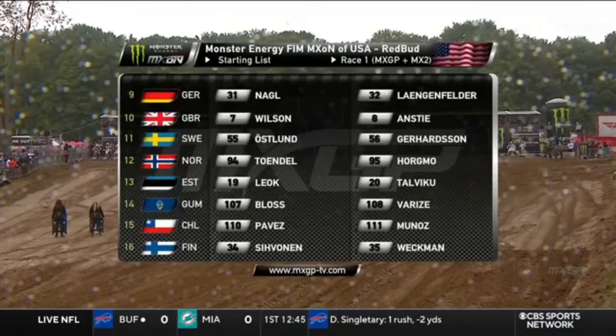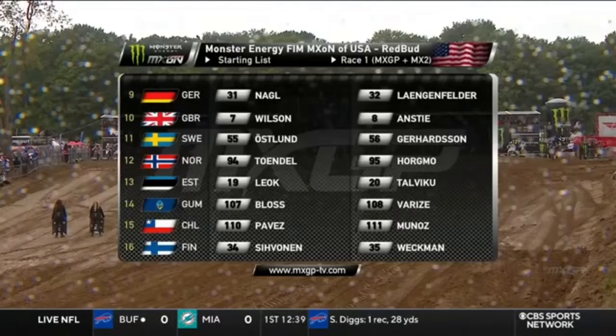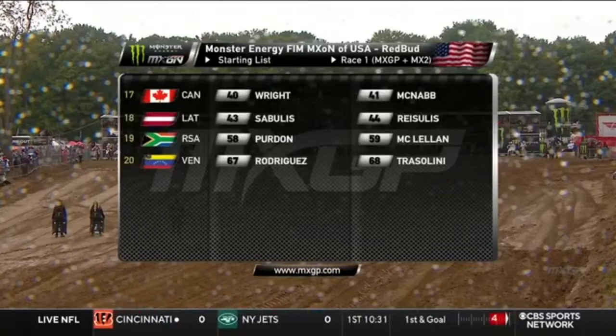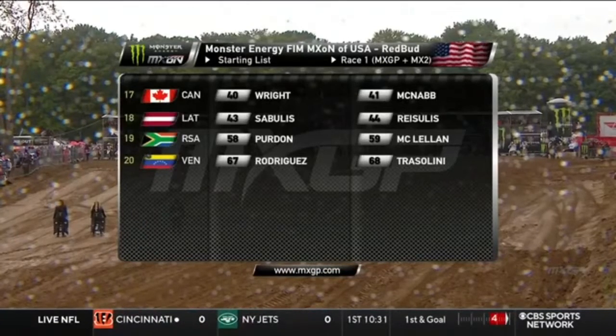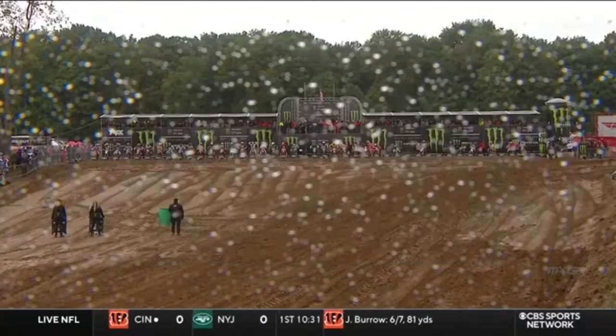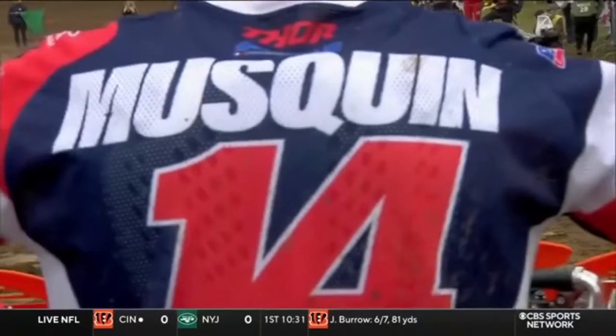And then, as you can see, we've got Spain, Belgium, the Netherlands, Italy, Switzerland, Germany, Great Britain, Sweden with the 11th gate pick, Norway on 12, Estonia, Guam 14th, Benny Bloss and Josh Parise in that for the Guamians, if there is such a place. Chile, Finland, Canada, Latvia, Republic of South Africa and Venezuela going through today as the winners of the B final.